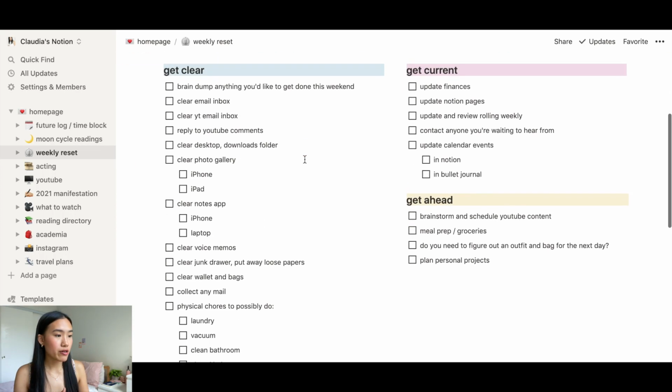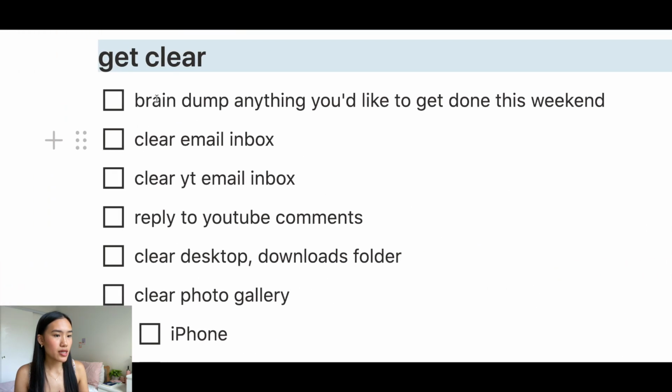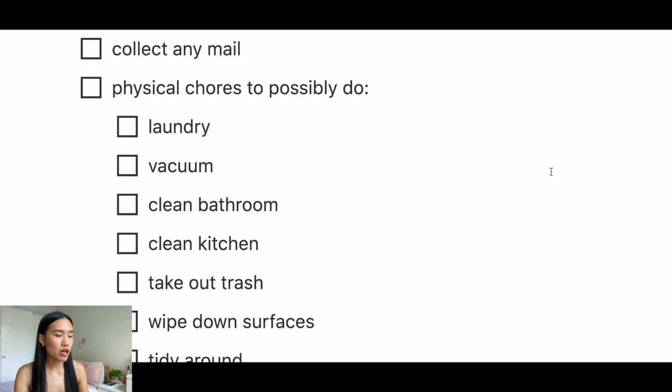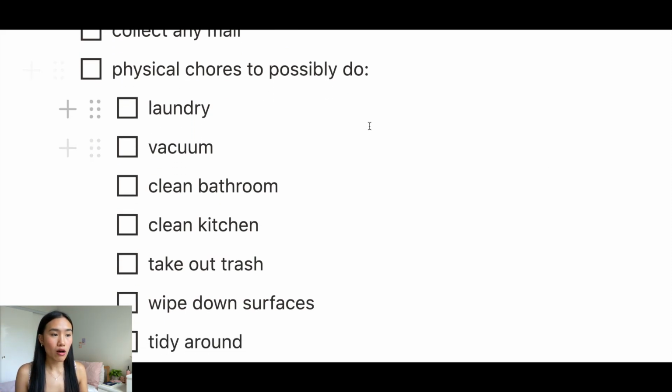The first section here is pretty self-explanatory. It's called Get Clear. As you can see, it's just about clearing things that you don't need in your life, whether it's clearing physically or clearing digitally. And then at the bottom, I just wrote out some physical chores that I could possibly do. Obviously, I don't complete all of this. This is just an idea of what I could do.